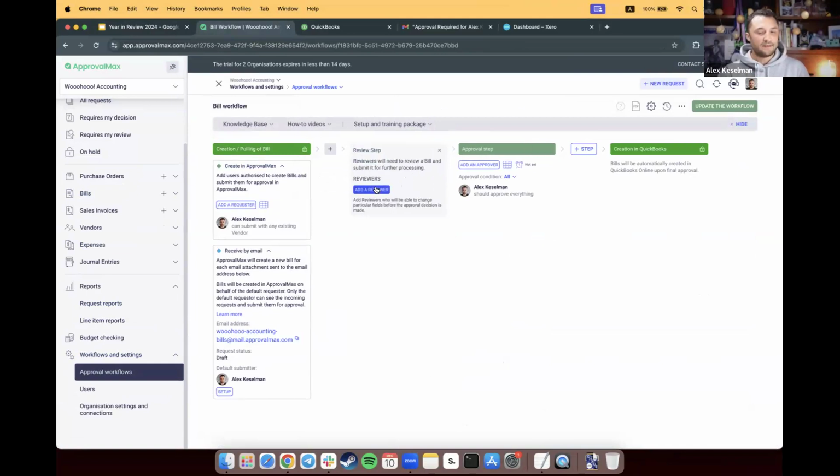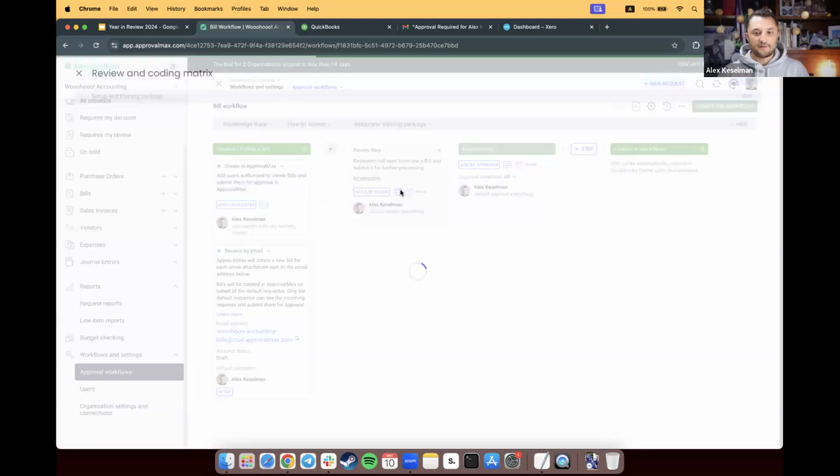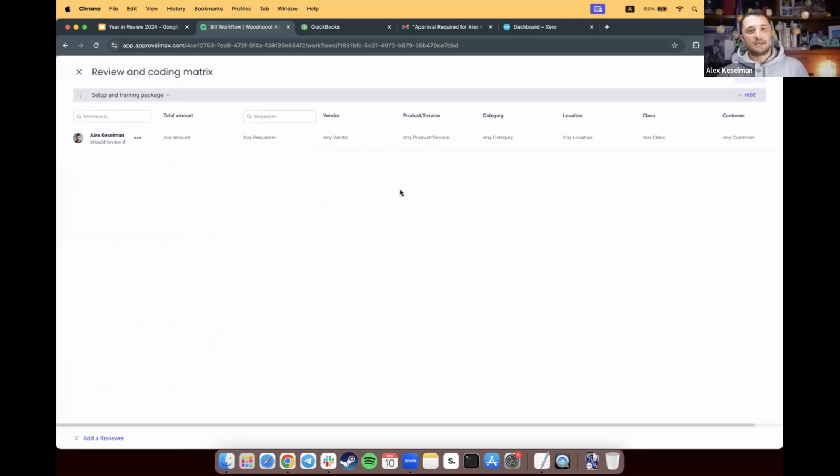You can add as many reviewers as needed here. For the sake of our example, I'll just add myself. And within the reviewer matrix, you can decide what exactly your reviewers are allowed to review, what exactly they're allowed to change before it goes to the actual approvers. So let me give you an example here. I've added myself as the reviewer.